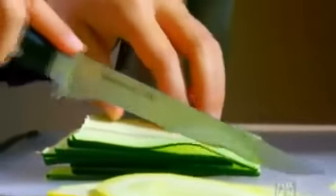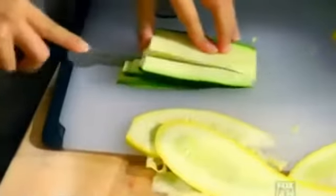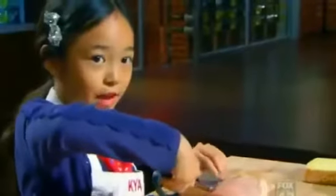I'm doing a chicken cordon bleu with a fettuccine ratatouille, because back in Hong Kong, my dad will always make chicken cordon bleu. I would love to go to outer space, but I want to be a chef.